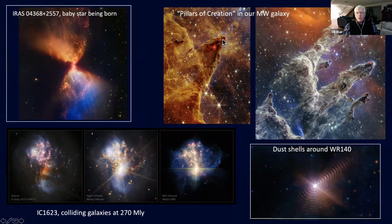Here's a couple of other regions of star formation in our galaxy where you're starting to see into where the stars are forming in the densest parts of the tip of that dust pillar there. And here's the famous Pillars of Creation over here, seen in the infrared now. There's a Hubble picture that shows these same pillars, but they look totally different in the infrared.